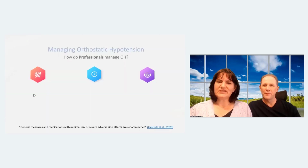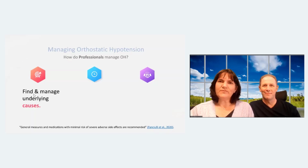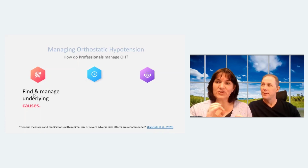And we'll start with this view about how professionals would look at this. You go to the doctor's office, you complain, I'm feeling foggy, dizzy when I change position, and that brings something to the mind of the health professional, and this will be the structure that he will follow. Sometimes there's more freedom in what the health professional might choose, but this is interesting because step one is to always find and manage the underlying causes. So the focus will be, let us try to find out why this is happening.